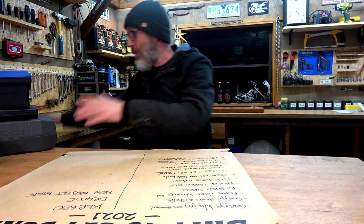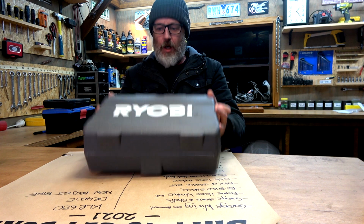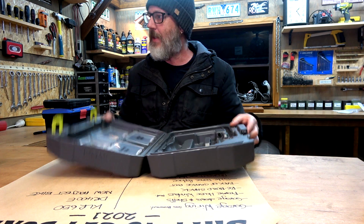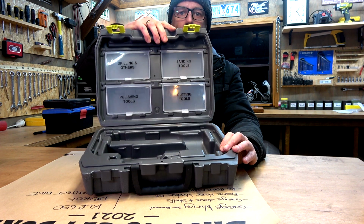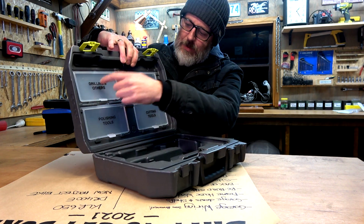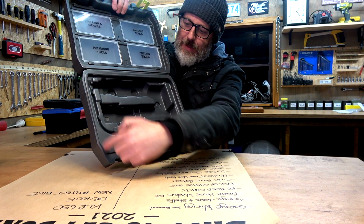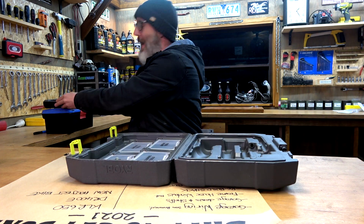Right, now I've got all this stuff here. This is a Ryobi box. What came in it? Polishing. Oh, so that's the Dremel, the Ryobi rotary tool. So it's got these great little pockets there. What I want to do is cut this out and then create something in there that will house.